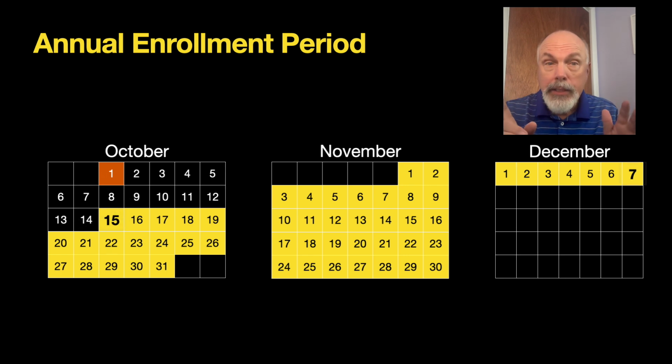Now, while this is the time to shop, be aware that starting October 1st, you'll have a preview phase, and that is the best time to begin looking at your options. As soon as you know what your annual notice of change says, take that information, and as soon as the plan finder is open for preview, begin using it.